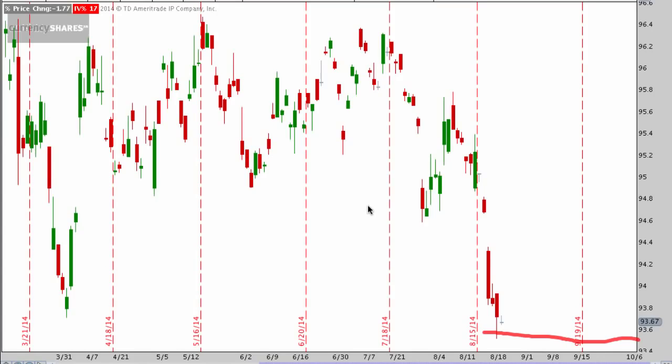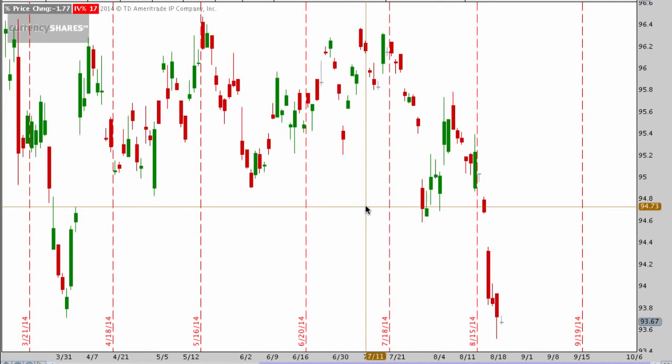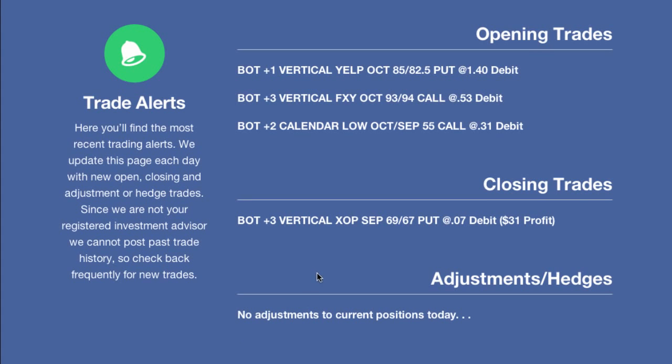I think that the yen's been beaten down pretty hard, so we could see a nice little reverse happen at the end of this month or maybe even into October expiration. But we've got plenty of time on our hands since we went ahead and did this out to October.